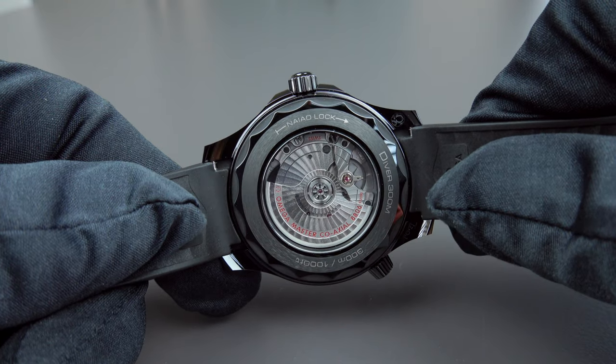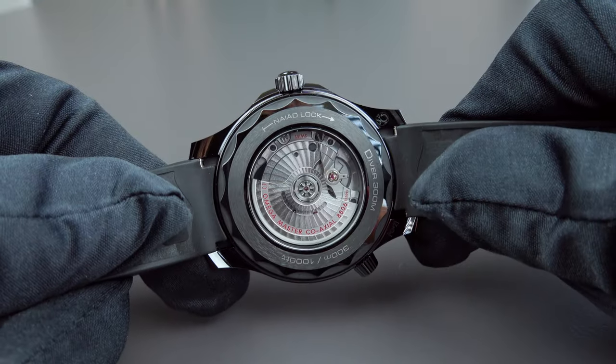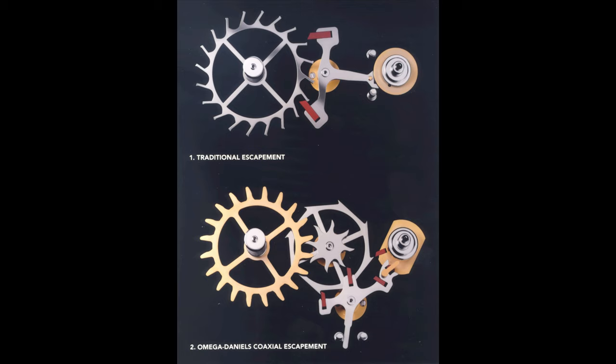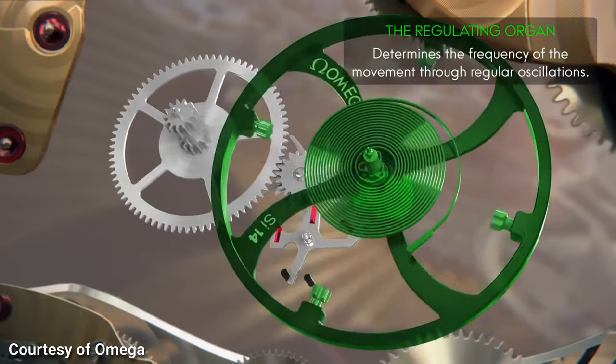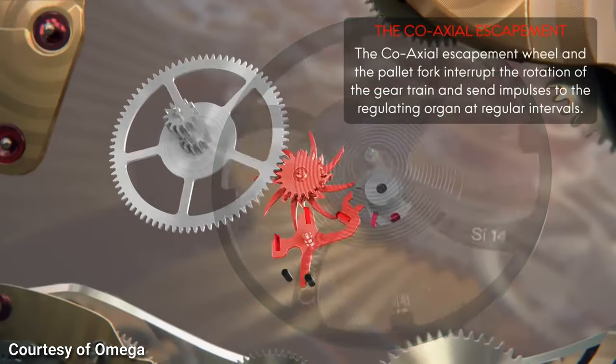This is a coaxial escapement, and the TUDOR features a Swiss lever escapement. So there is a difference between a Swiss lever escapement and a coaxial escapement. Omega introduced the coaxial escapement in 1999 and since then has transformed all of its movements, all of them, into a coaxial escapement. The coaxial escapement functions with a system of three pallets, that's the difference.